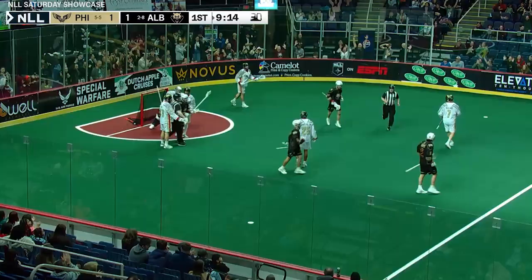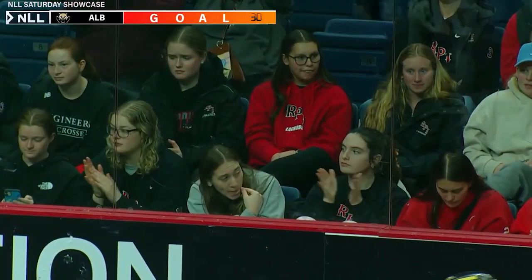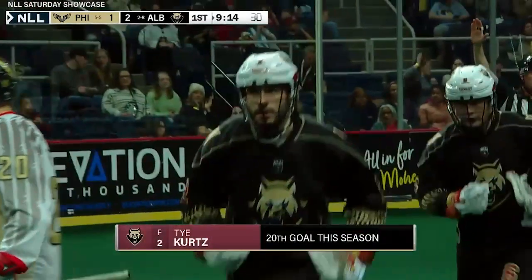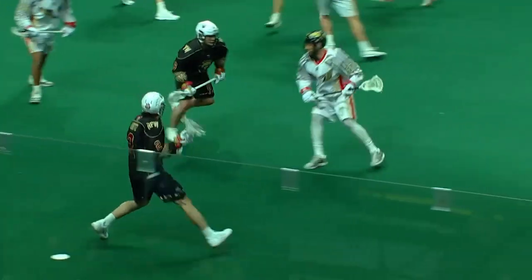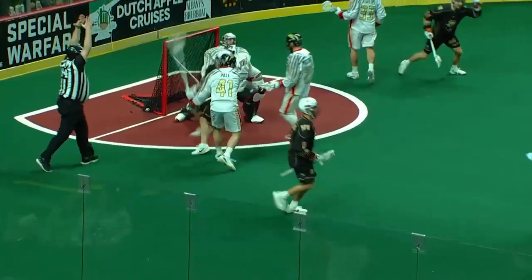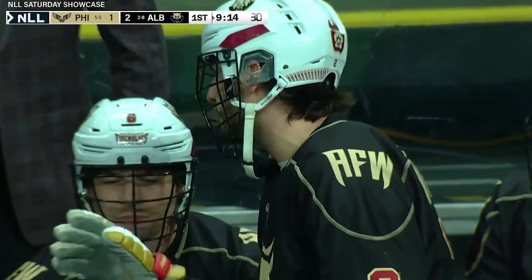And there's the right spot for Tye Kurtz. Kurtz finds the back of the net, and Albany has their first lead of the evening. It's 2-1. Well, I guess that Coach Rubel's not the right spot because there was just too much room. You can see the Philadelphia defender turned to take Simmons, and then there was just so much room. Kurtz was able to take an extra step, evaluate, look again.